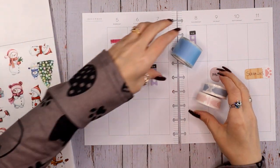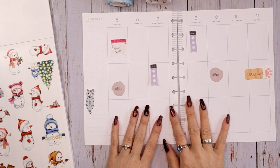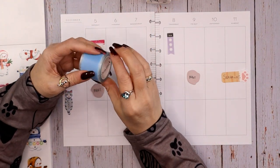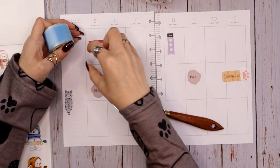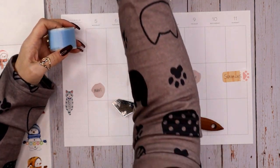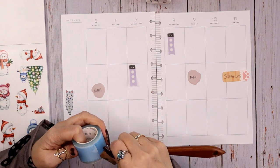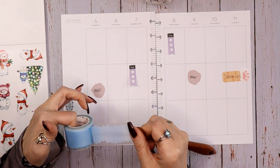So let's get started. First thing I want to do, I'm thinking Fact of the Day boxes are going to go across the bottom. As you can see, I don't have a whole lot going on. John is going on an overnight paint trip. And so what I want to do, normally I would do washi tape across here with the details in it, but I think I want to go ahead and do one of these. He's leaving Monday, staying 2 nights, coming back Wednesday. So I just need it to go all the way across Monday, Tuesday, Wednesday.